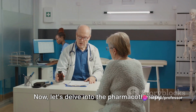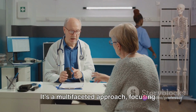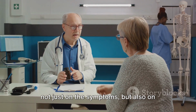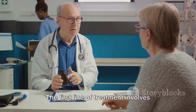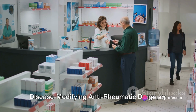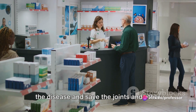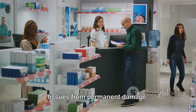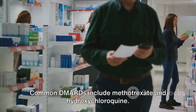Now let's delve into the pharmacotherapy of rheumatoid arthritis. It's a multifaceted approach, focusing not just on the symptoms, but also on slowing disease progression. The first line of treatment involves disease-modifying anti-rheumatic drugs, or DMARDs, which can slow the progression of the disease and save the joints and other tissues from permanent damage. Common DMARDs include methotrexate and hydroxychloroquine.